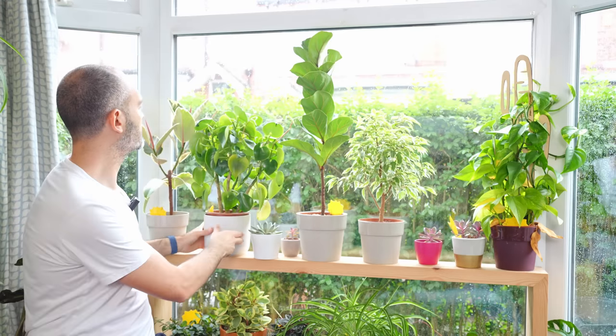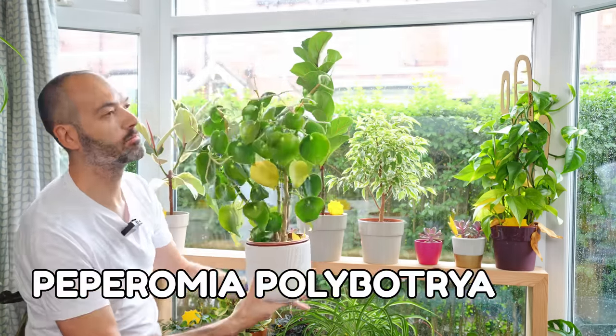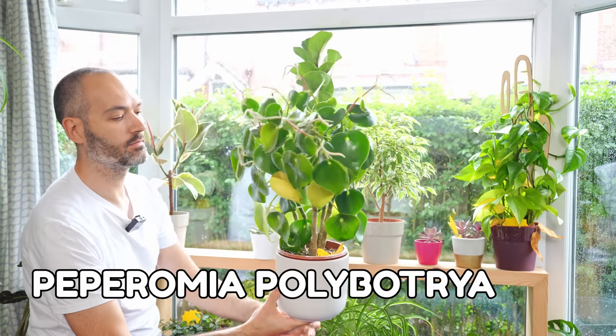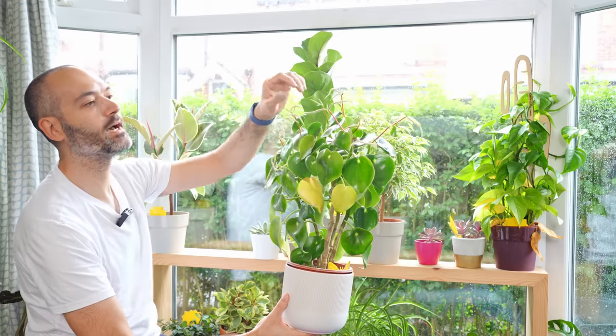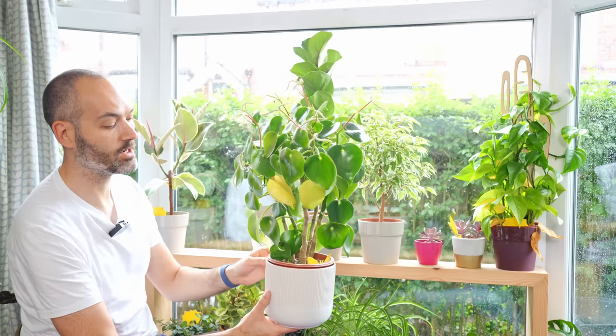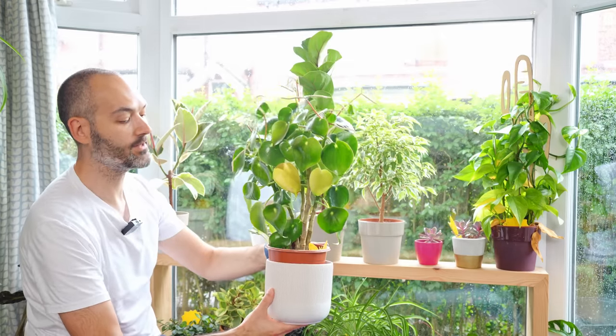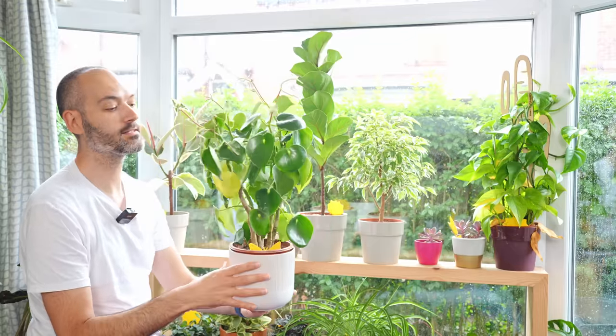This is a Peperomia polybotrya, which is a very nice plant in my estimation. Looking a bit dry. Once the flowers start to droop over like they are with this one, I think it's a bit dry. Let's feel how heavy it is. Yep, the pot feels very light. It needs a drink. I'll do that after this.